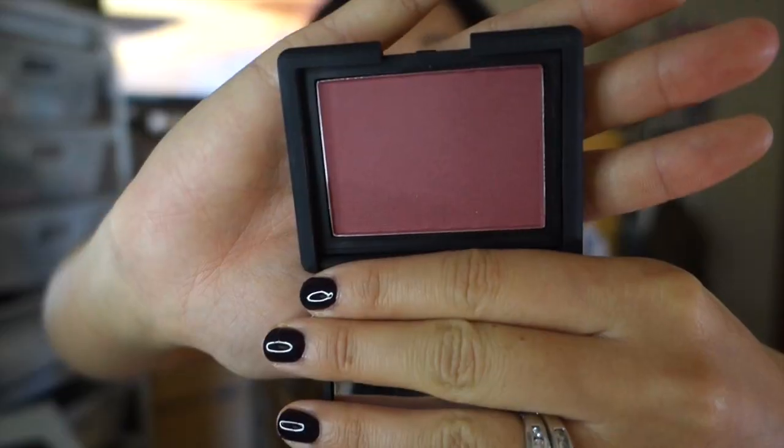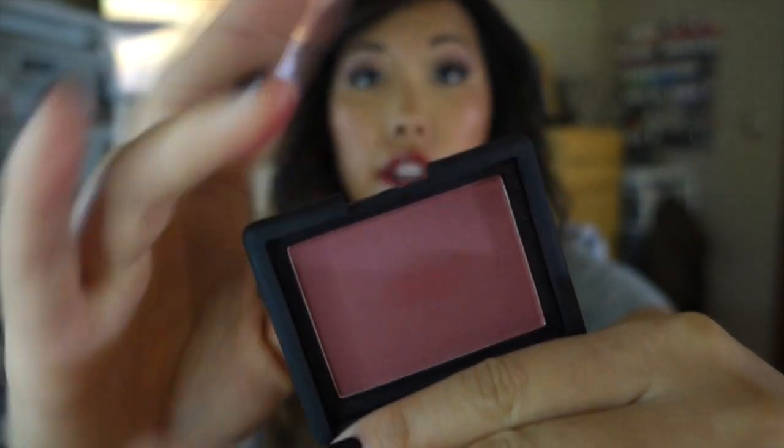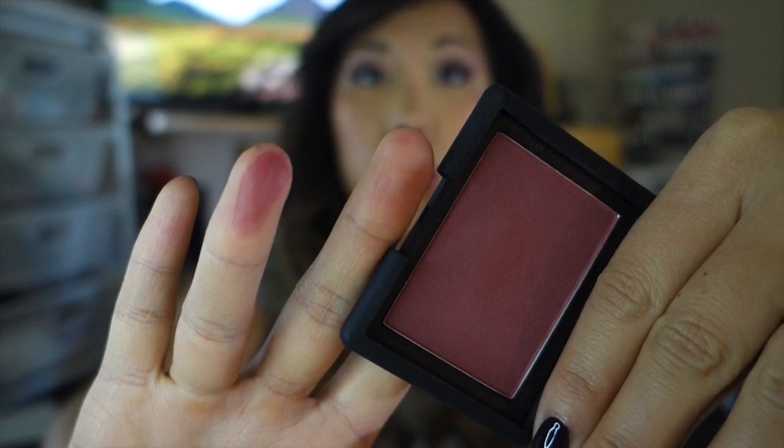The next thing I got from Sephora is a NARS product. I wanted a fall blush. It had been a while since I had purchased one, and NARS has great blushes. I'm not a huge fan of their eyeshadows for some reason, but their blushes are really nice. So this is in Dolce Vita. It is a deep berry color, and it's very overwhelming if you're not careful, but if you just lightly apply it to your cheeks, it is gorgeous. It's a great berry color for fall, it gives you a really nice flush look, and I think it will transition really well into winter as well.